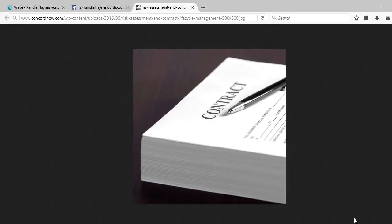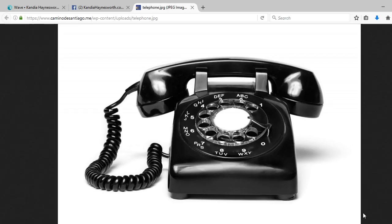Some would say my contracts are wordy and lengthy and a bit overwhelming to the customer, but I like to think that my contracts are clear, precise, and filled with all the details regarding the customer's order. Kandia Haynesworth Design Studio also has a telephone number for customers to call, text, or leave messages. I find forms of communication that can be recorded are most helpful when putting contracts together for customers.